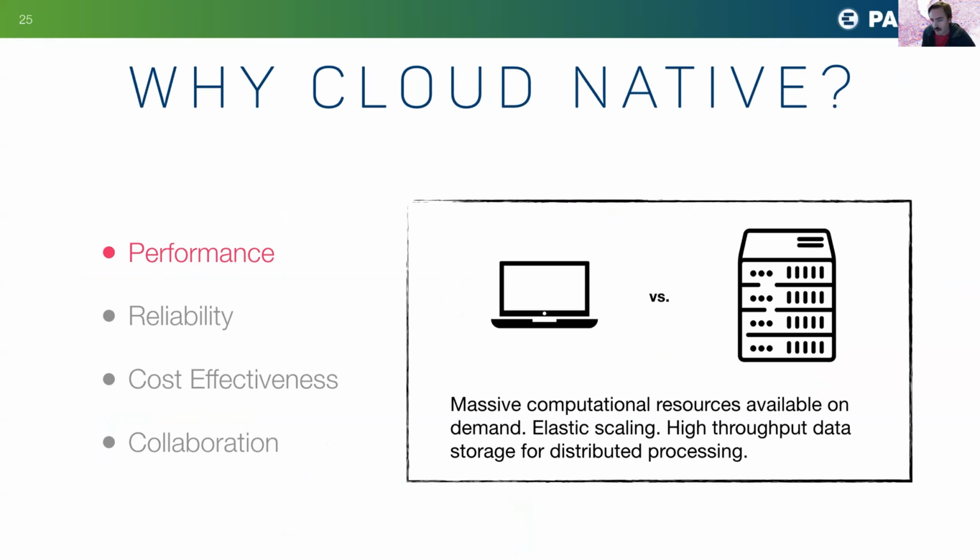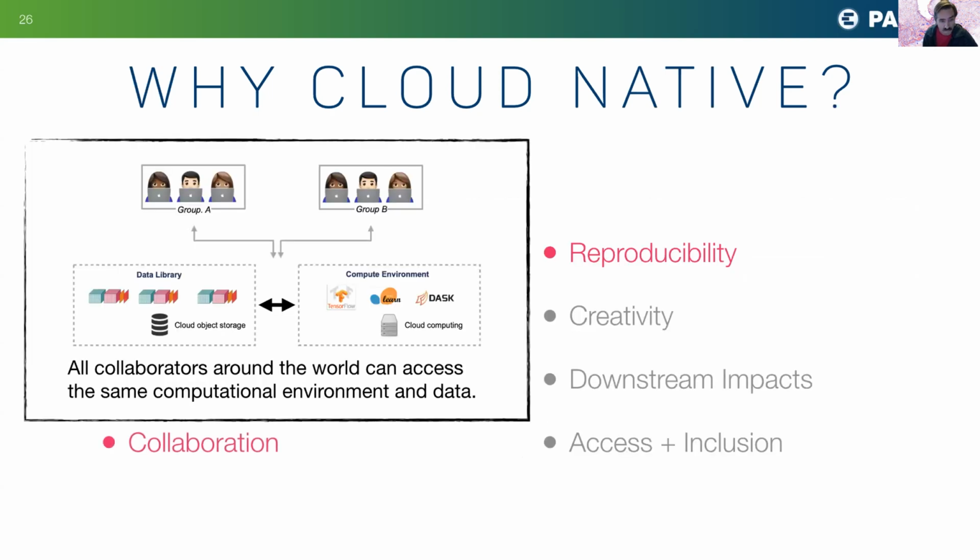Performance. A huge benefit that we get from doing our data work in the cloud is elastic scaling. We can very quickly scale up and down an analysis using a whole bunch of computing for a very short time. And that can really make our progress a lot faster. And that can be harder to do in a traditional HPC environment where there's a finite size resource and a queue to wait in.